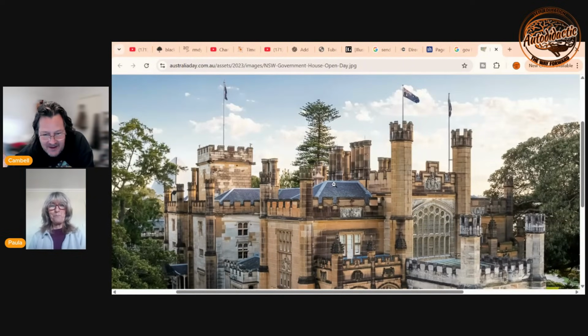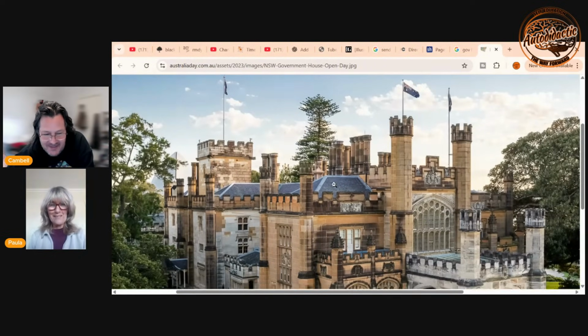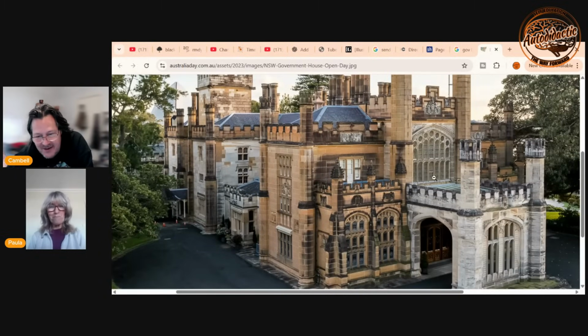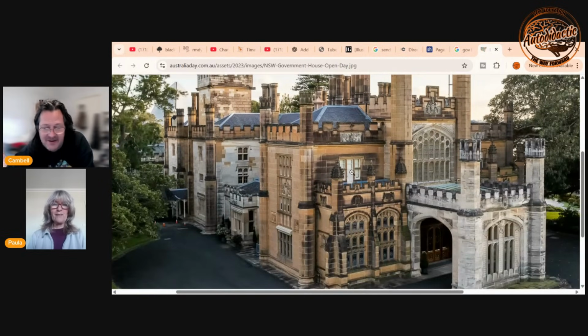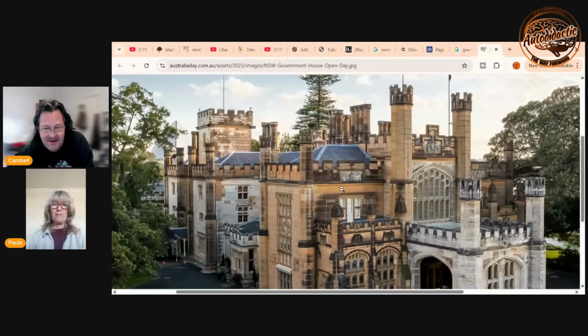Yeah. Right? It's a palace. It's a castle. It's even got the cathedral windows right here, and that's what they build for the governors to live in. Apparently.